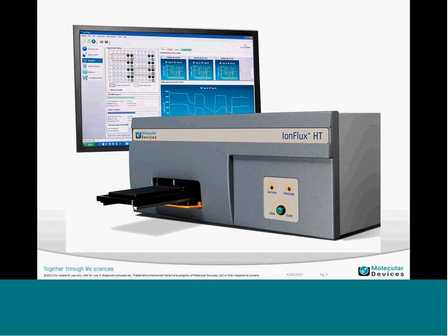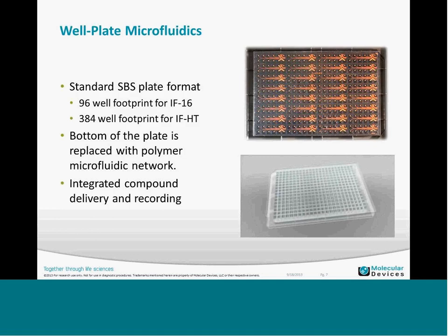So how does the system operate? Well, the real technology of the ionflux is actually built into the consumable plate, and the consumable plate is built on a standard SBS format. There are two flavors of the ionflux: an ionflux 16 and an ionflux HT. The 16 is based on a 96-well plate. The HT is based on a 384-well plate. And the bottom of the plate has been replaced with a polymer microfluidic network, and this is really the core technology.